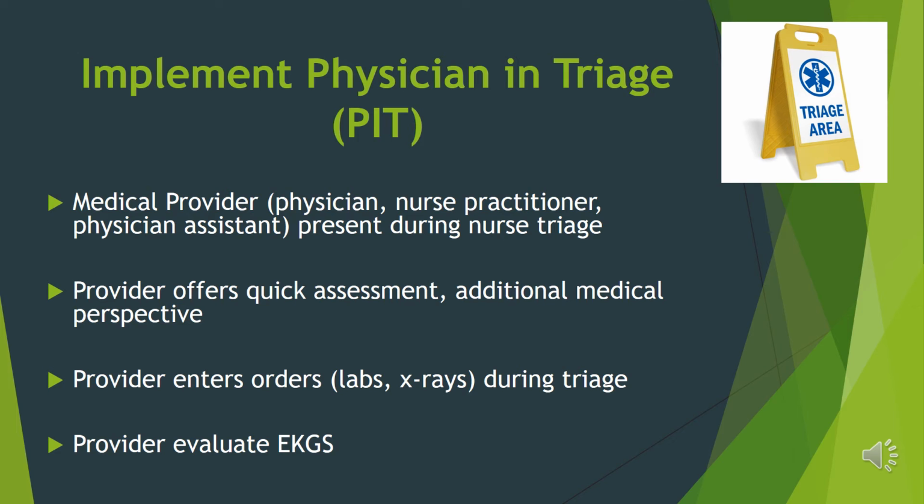The current process for patients is they check in at the information desk and they are triaged, and then they wait in the waiting area for a room to become available for them to see a medical provider. If a physician were in triage, that physician could offer a quick assessment and also offer additional medical perspective that the triage nurse may not pick up on.